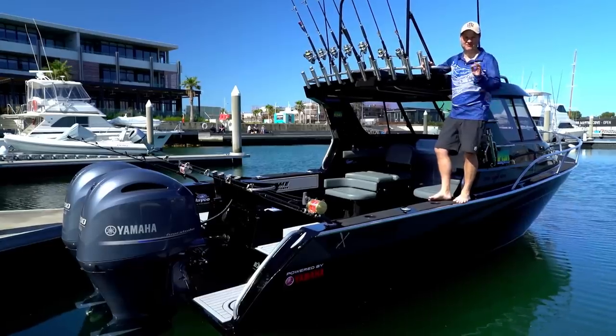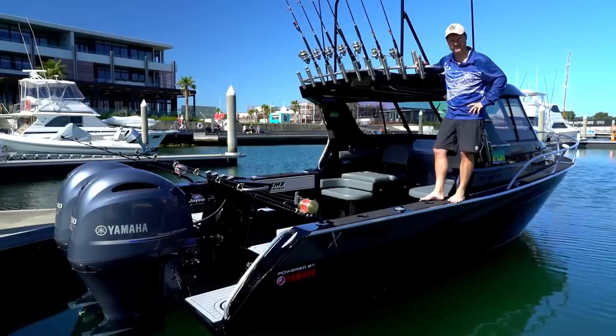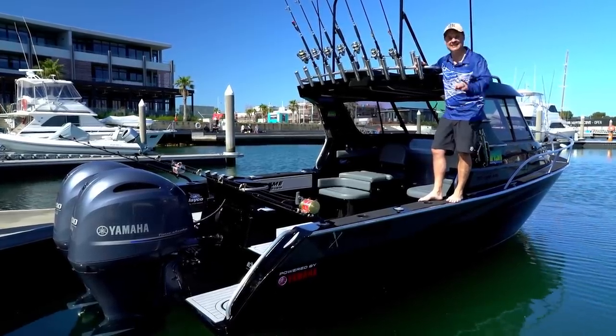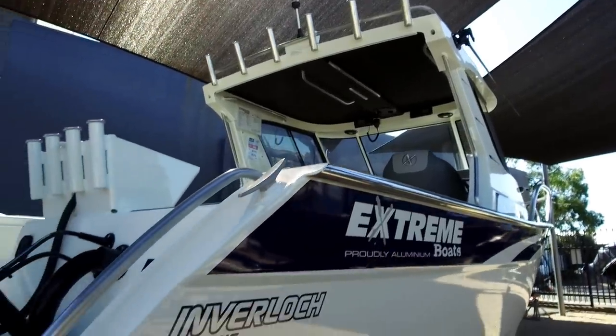Extreme Aluminium Boats was founded way back in 1998. They are proudly New Zealand and New Zealand's most awarded boat building manufacturer. The reason I fell in love with the brand is because it's family owned and they are just keen about fishing and boating. With over 20 different models in the range, from 5 to 11 metres in length, it was almost impossible to choose the boat I wanted.